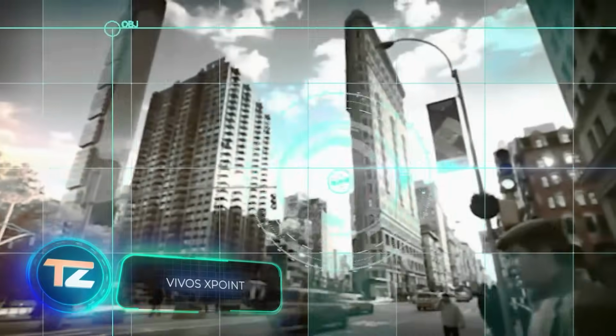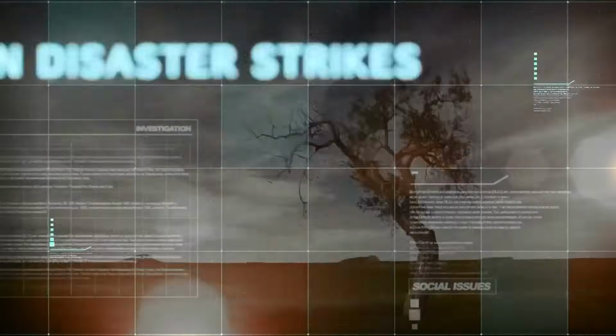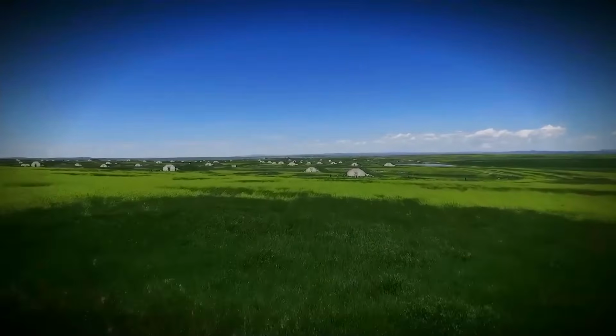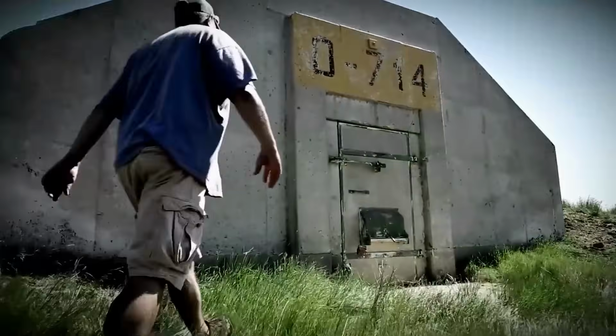Last year, the doomsday clock hit 90 seconds to midnight for the first time in history. This means that we've never been closer to a worldwide nuclear war. So, what's the plan in case nuclear missiles are launched? Let's dive in. First, there's X-Point.